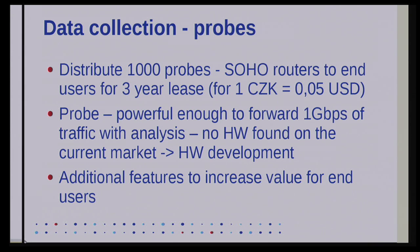So back to the data collection. We set a goal to have about 1,000 of those boxes. We wanted to give them for free to the people, for tax purposes it's officially a lease for 3 years, and the price is $5, so really just a symbolic price. We tried to find some hardware without mechanical parts, nice enough that you could use it as your home router, but on the other hand, powerful enough to forward about 1 gigabit of traffic and in the meantime do some security analysis.